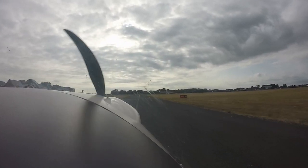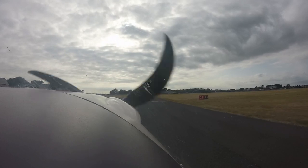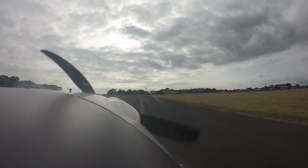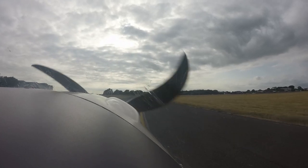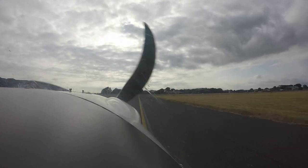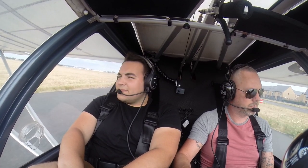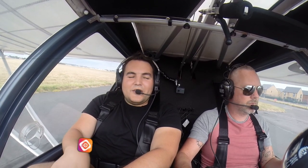Tango Alpha, cross runway 23 to Bravo 1, taxi Bravo 3. Roger, cross 23 to Bravo 1, taxi Bravo 3, Golf Tango Alpha. All good this side? Yeah. You can already tell it's much more manoeuvrable than a PA-28, even just on the ground. Yeah, it responds and everything works.